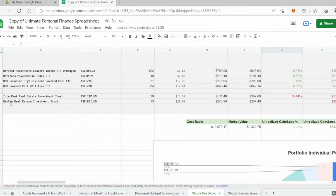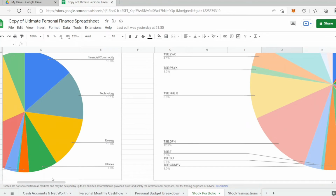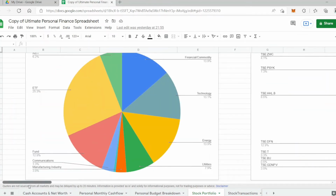And then I have InterRent Real Estate Investment Trust. I have 20 shares. Following that, I have RioCan Real Estate Investment Trust. I have 13 shares. Those are my REITs that make up the bottom of my portfolio here. That's what my portfolio is looking like now. So let's scroll down here.